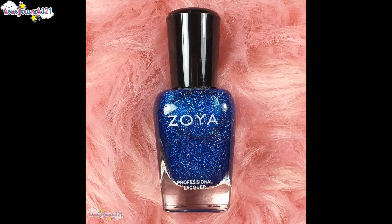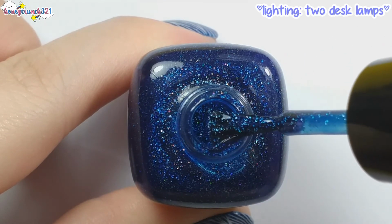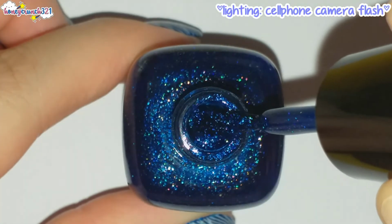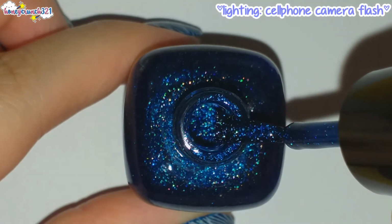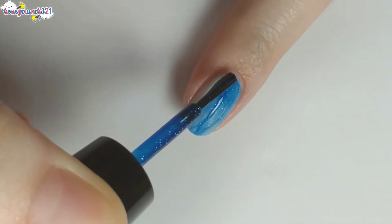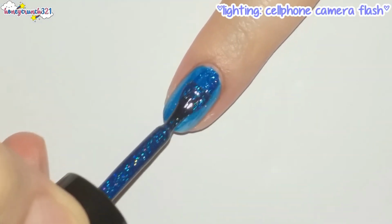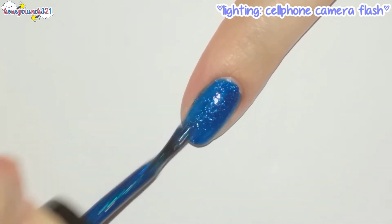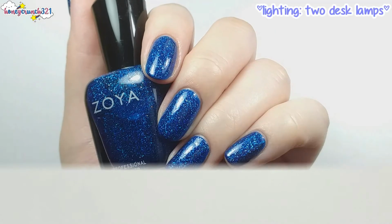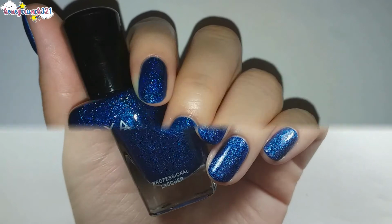And the last nail polish to swatch in this video is Dream. Now for Dream's second coat. I really love everything about this blue holographic nail polish. The name Dream perfectly suits its shade name.